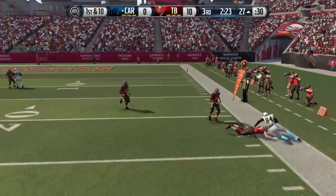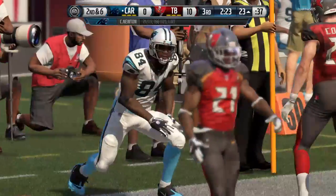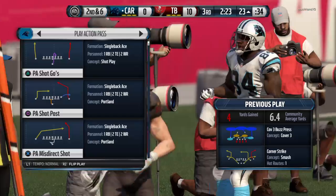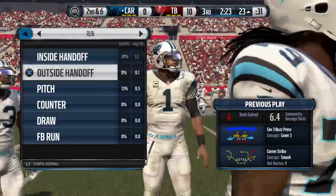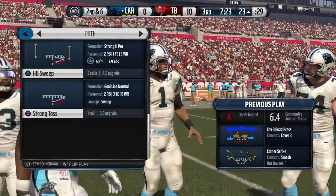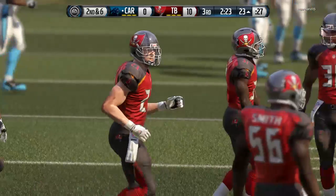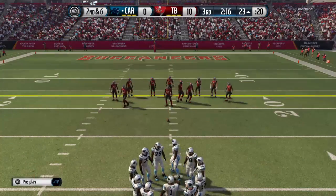Makes the reception. That was a nice job by the offense. It just puts them in a better position. Nice little throw and catch. Newton's completion percentage 70% on the day. What a drive this has been.